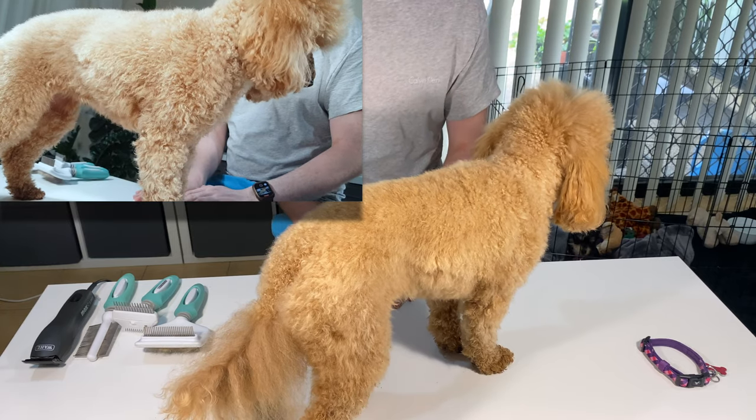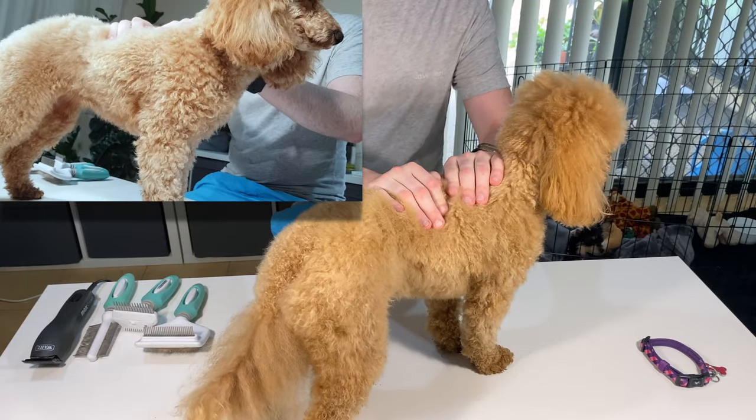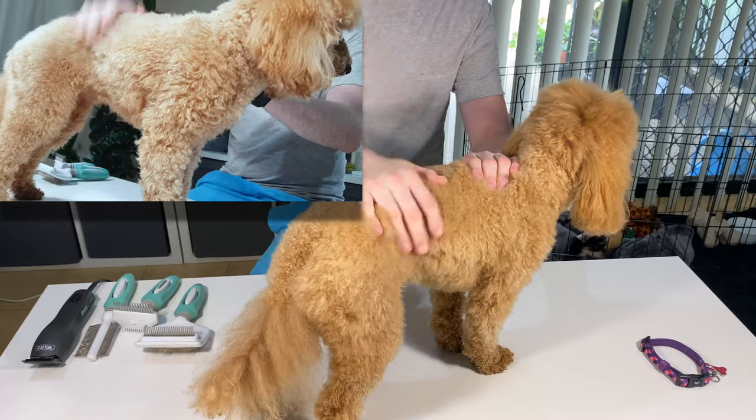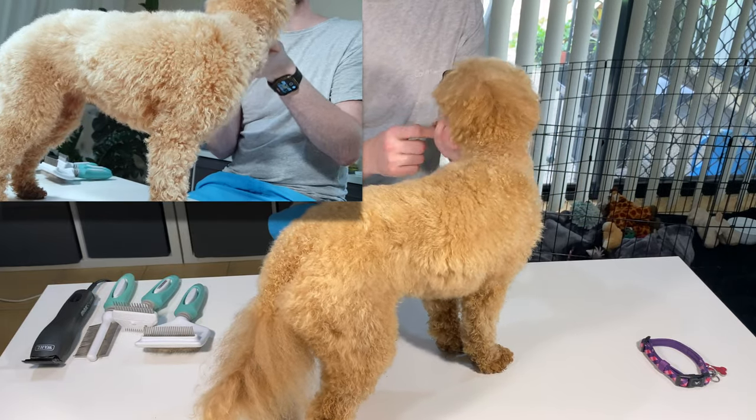Now we are at the trimming table. Now with this video, I'm just gonna be completely trimming her back. I'm gonna be aiming to do a lamb cut, but pretty much it's gonna be just a classic poodle cut, trimming back her pom-pom, making her look all neat.